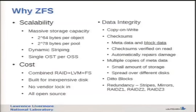So why ZFS? It seems like there's always been a talk at the LUG about ZFS, right? It's always coming to Lustre real soon. Well, we're finally getting real soon, and the reason why has been we've been pursuing ZFS for Sequoia for scalability mainly. So ZFS buys us a lot of things. I don't want to go into every feature of ZFS, although most of them are implemented at this point, but just touching on basically the drivers for this for Sequoia.